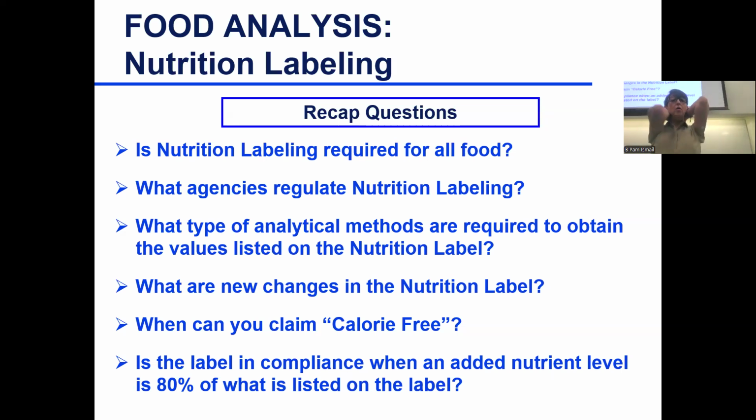Okay. All right. So let's do a quick recap of what we talked about last time. Is nutrition labeling required for all food? Not all, but most. Can anyone give me an example of a food that doesn't need one? Let's go with Razi. Fresh veggie at a farmer's market or something? Yes, very good. Gray, what did you want to say? One of them, I was gonna say fruit. Okay, that's good too.